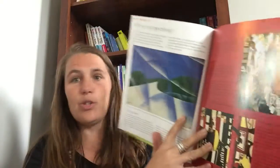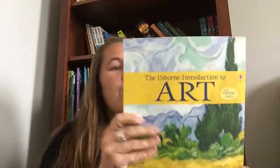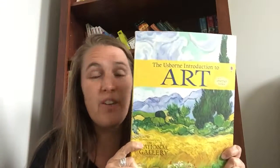So this is modern world, so it shows them abstract art. So great. Sometimes less is more. Look at that. Tells them all about art. So the Usborne Introduction to Art, a perfect book for teaching your kids all about art and the time periods of art.